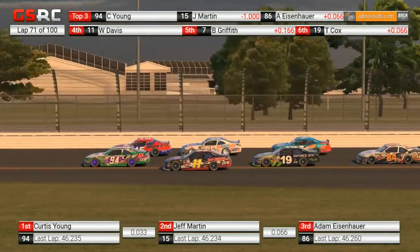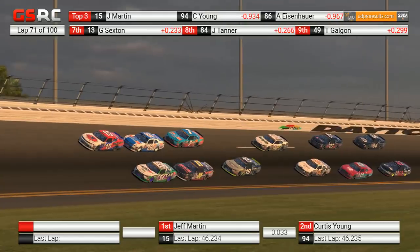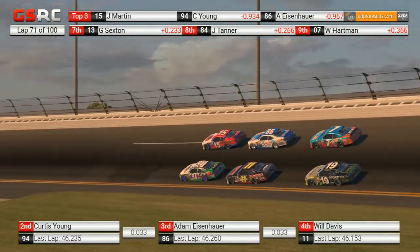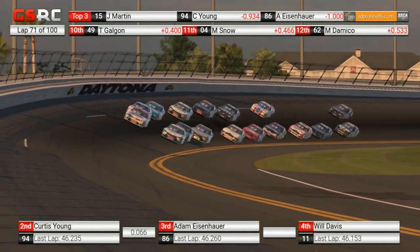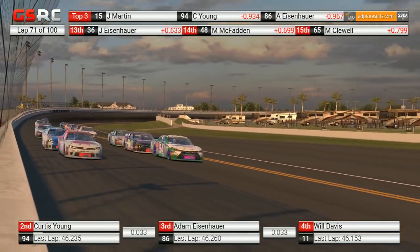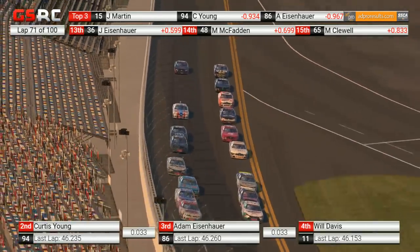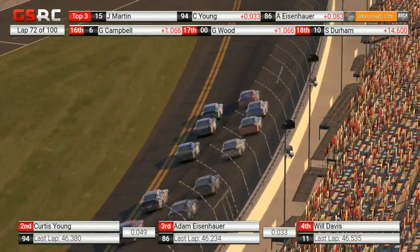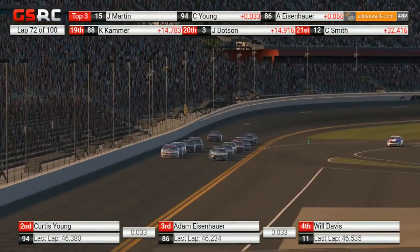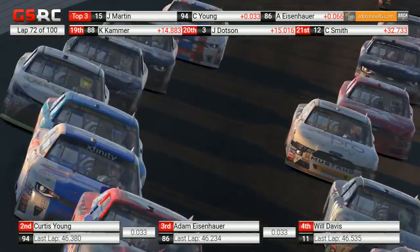Oh, look at the 94. Practicing some rhinoplasty as he chopped the nose off of Will Davis. Davis had to go below the double yellow line to keep everybody going straight. Oh, Curtis Young not making any friends in the Davis household. Jeff Martin now, the 15. Once that car got out of the way, I'm talking about Curtis Young, that put Martin at the head of the line.